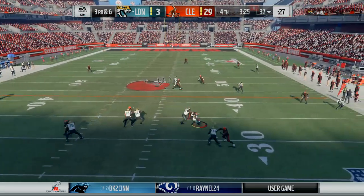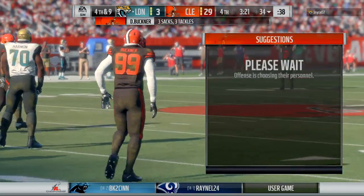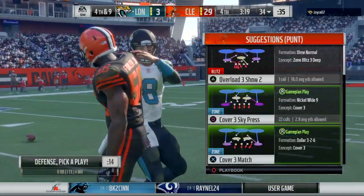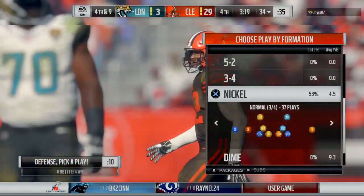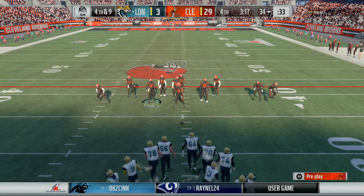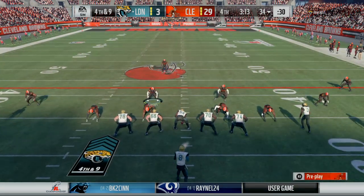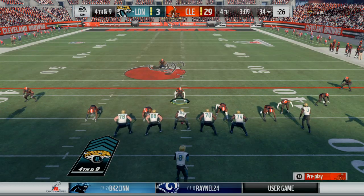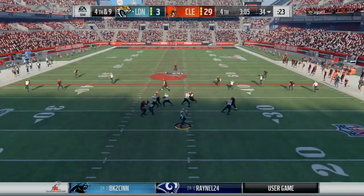Mariota, and he's taken down. This will be a Brown sack. DeForest Buckner getting him once again, his 3rd sack of the afternoon. A critical one here if they're going to have any shot at this thing. So they'll go for it on 4th down. Got to try it here.